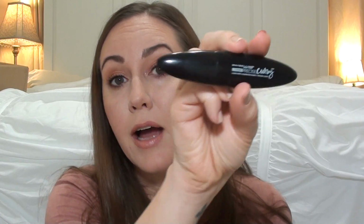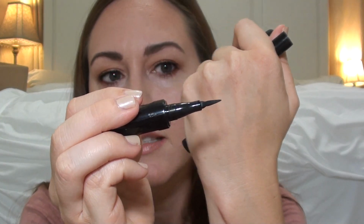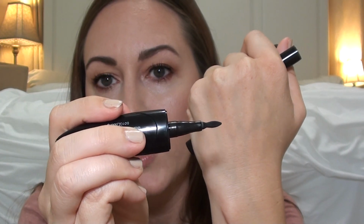Okay, I did not finish this up. It's the Maybelline Master Precise Curvy Liquid Liner. Okay, I really like this. I even showed it in a video, a favorites video. It's one of those marker tips. It's very thin like that, and then you can flip it over and it's thick, so you can move it around however you want to. I really like it for liquid liner.